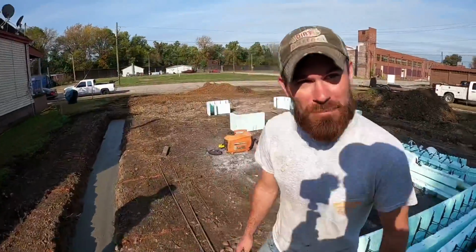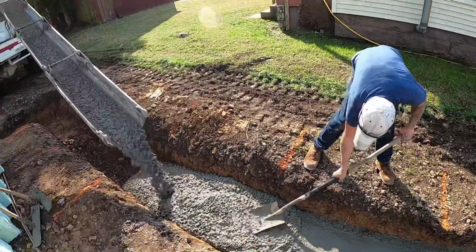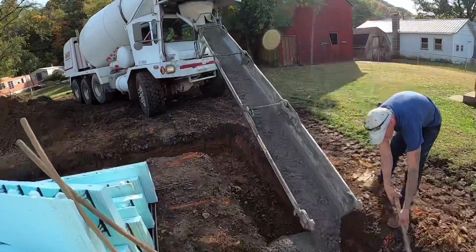Actually, it's the same truck because the batch plant's just right over that wall. So that was nice. You don't need a whole lot that side. I guess I probably need to grab a tool. If you want a rake, we'll do the same process again. All right, let's finish this up.